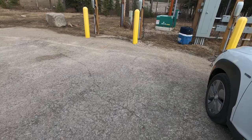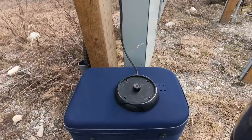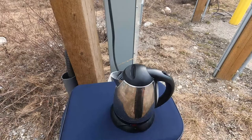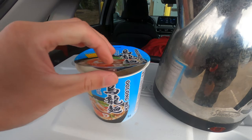So this is what I have set up here. I knew this location has 120 volt outlets, so I've set up a little platform and I'm gonna be boiling some water. So let's do that. We have boiled water and we have cup noodles. This one is seafood flavored. Pretty sure there's not gonna be any real seafood in there, just some kind of flavoring. Well, after all that work, the noodle is ready. Let's have some dinner.